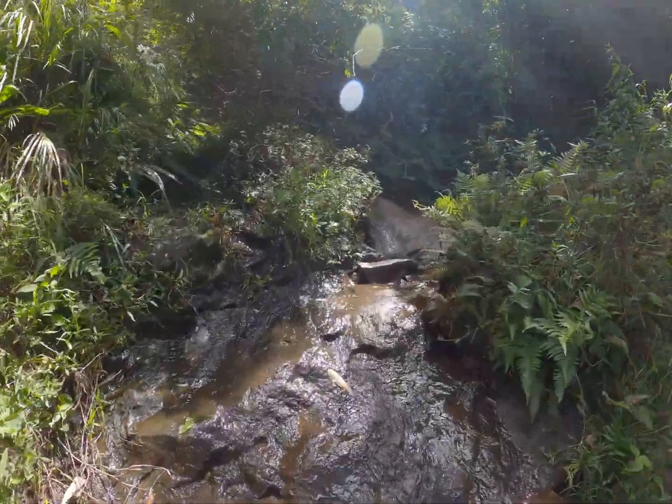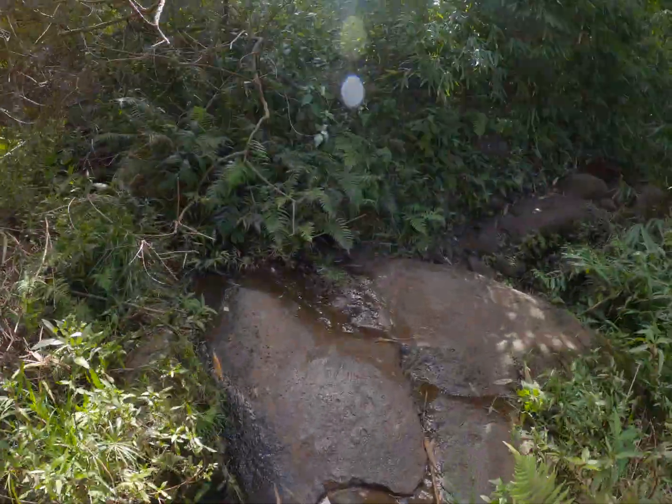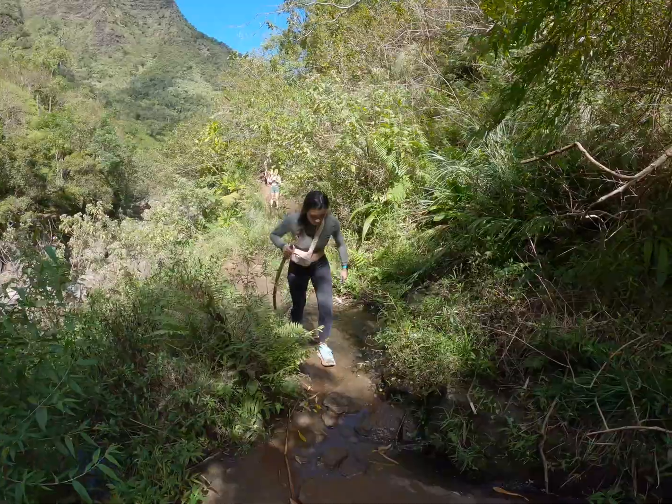As you get closer to the falls, the trail does become more challenging, but it's all worth it once you see the falls.